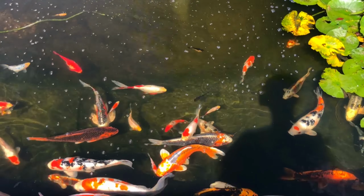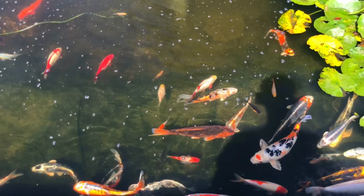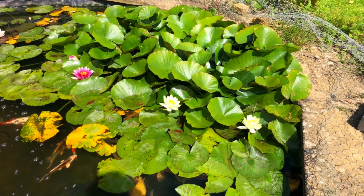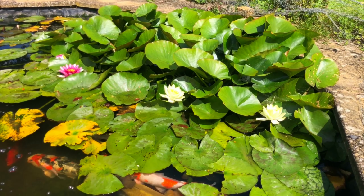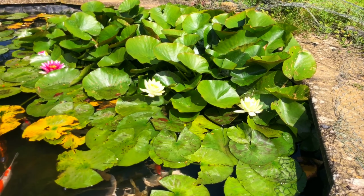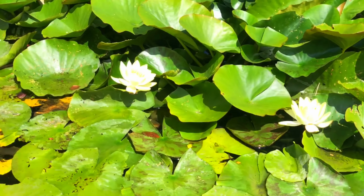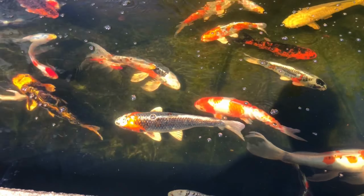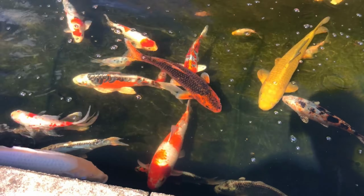As you can see, the water is crystal clear. Everything looks absolutely beautiful. The lily pads are looking great as usual. All the flowers are out and about, looking absolutely gorgeous. And everything's looking great in the pond now. The fish are looking absolutely beautiful. You can see every single one individually.